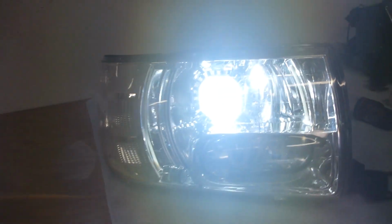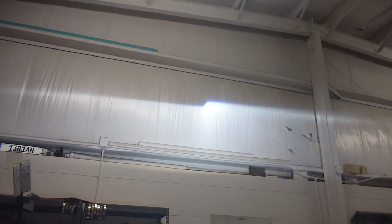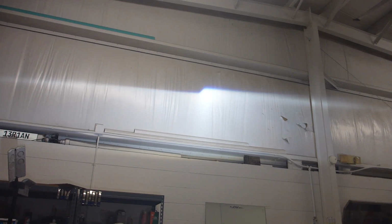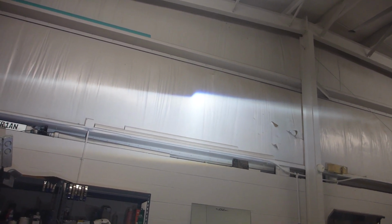Alright, so we got the HID system powered up, simply, like I said, plugging it into a battery so we can hot wire it, and I will show you on the wall that beautiful output that is the MH1. Super wide, super great hotspot, and a little bit more complicated is now I'm going to actually show the high beam because I'm really proud of this high beam. It's kind of insane.